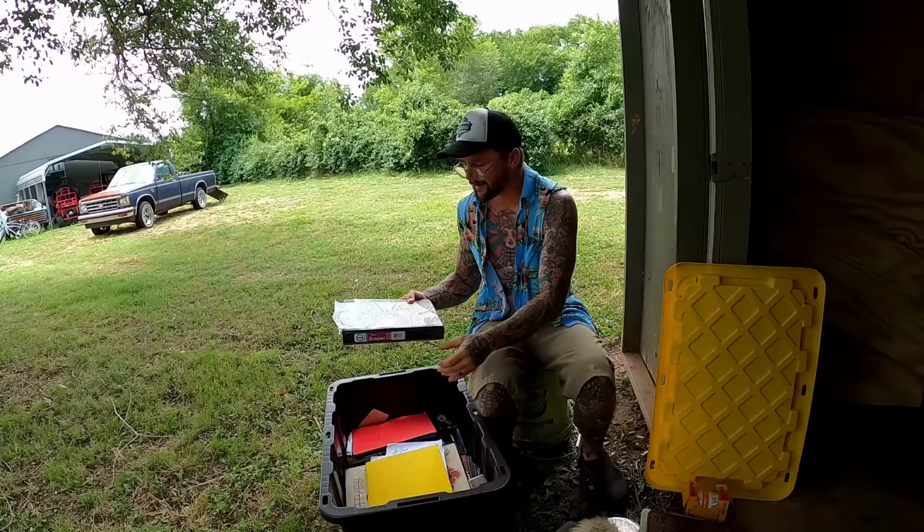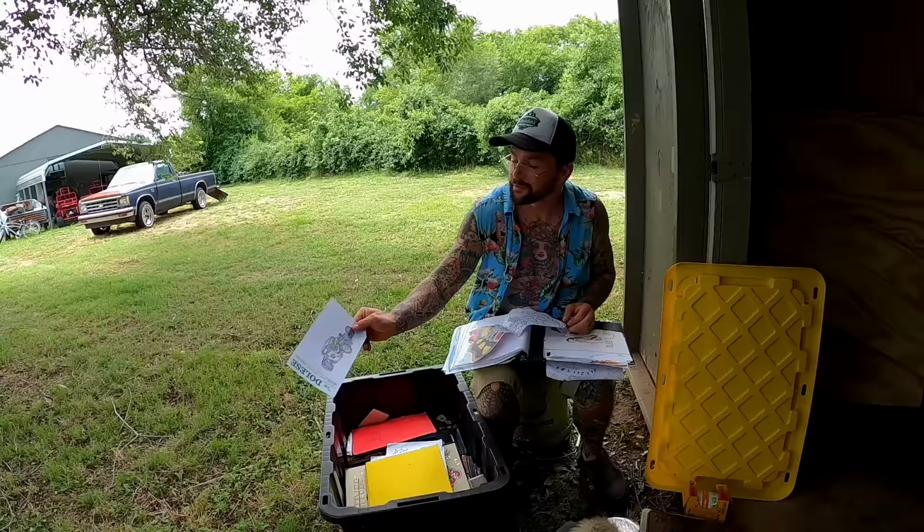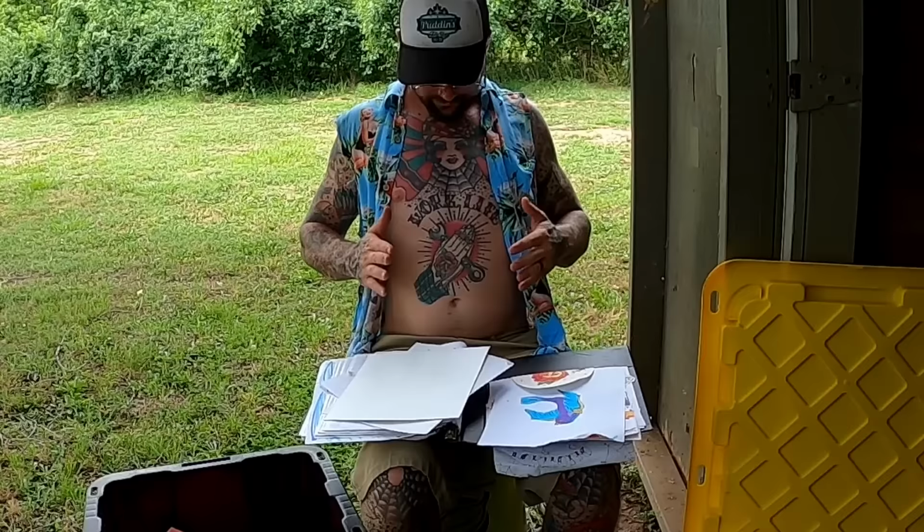Portfolio. Hey, does that look familiar? Puddin's Fab on the door on this one. Being on this paper, this would have been when I was probably 16 to 17, working for the county. Here's that old praying hands.